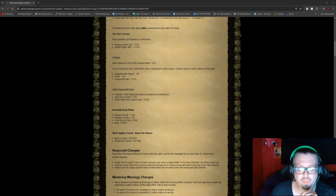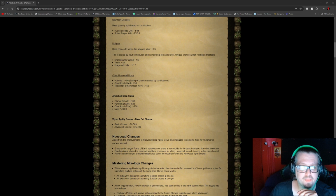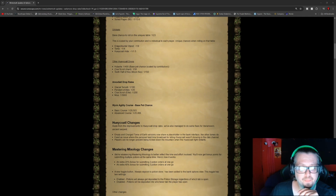Unique chances when rolling on the table are the Dragon Hunter Wand, about 1 in 9. Tome is about 1 in 4. Hueycoatl hide is about 1 in 1.5. Other Hueycoatl drops: the Huberte, which is the base pet chance scaled by contributions, 1 in 400. Clue Scroll Hard, 1 in 50. Tooth half of key, moon key, 1 in 150.